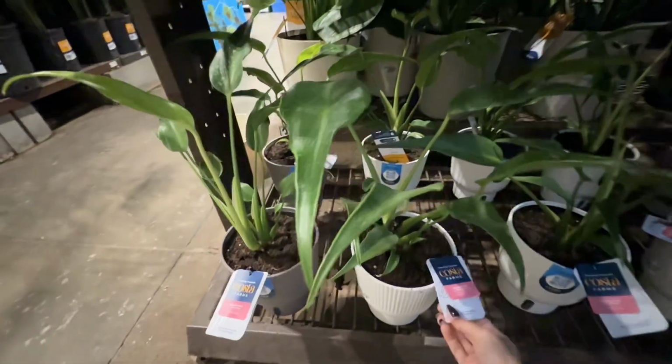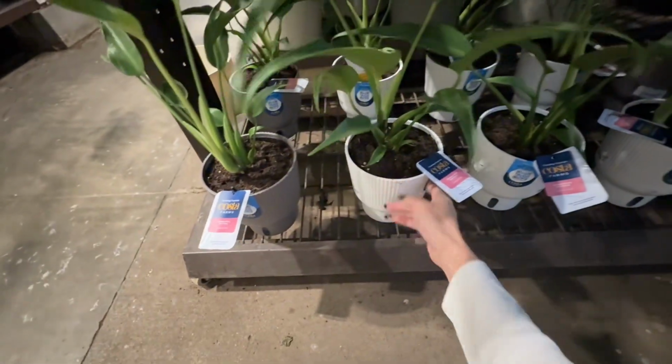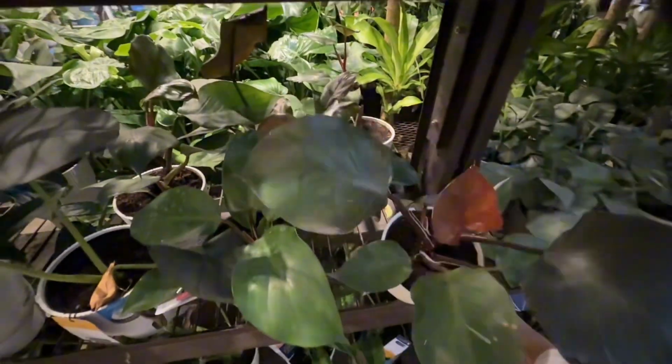Down here at the bottom are all those burle marx flames that we saw in the last video. So they still have a bunch of these left. I think it's because they're hidden down here in this corner, so a lot of people are probably passing those up. I see those selling out really soon.